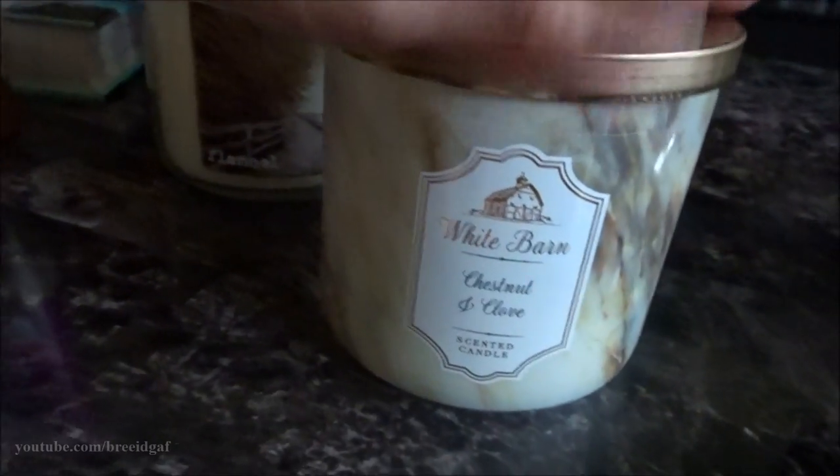it has like an apple cinnamony. Oh, it just has such a really nice smell. I don't even know how to describe it. It's just really nice. So yeah, those are all of the candles I got.